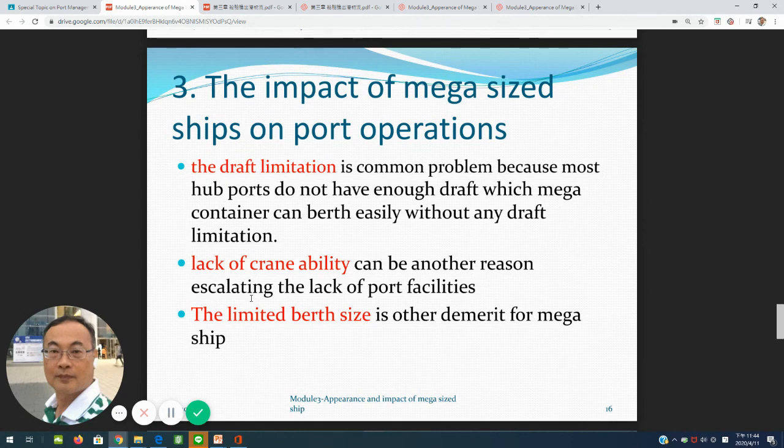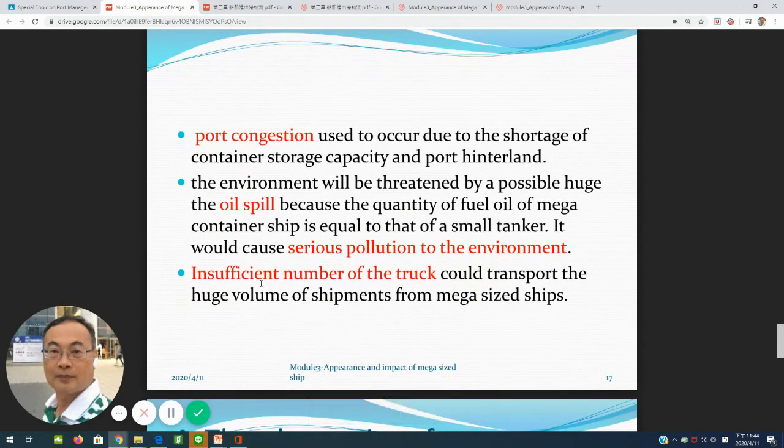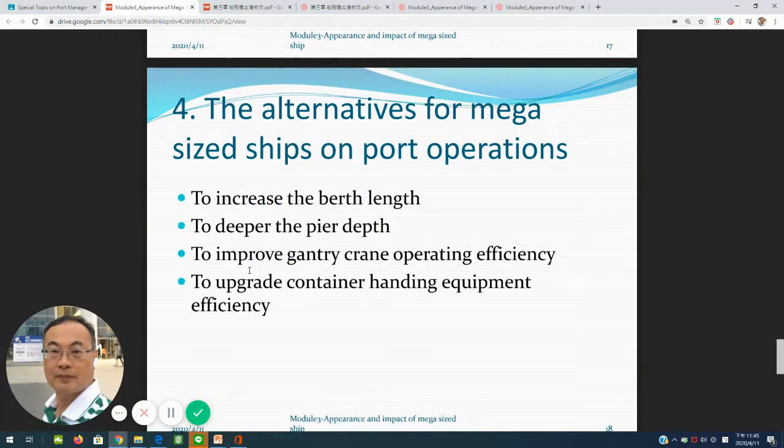This quite big ship needs a big storage capacity. That means the berth size will be bigger. And also it's easy to create port congestion, especially if the inland space is not enough and there are traffic problems. And on the other side, for the consideration of the environment, sometimes an oil spill will create a lot of serious environmental damage, especially serious oil pollution or leakage problems. Insufficient number of trucks means they need a lot of trucks to support. Of course, this kind of ship also impacts port operation.